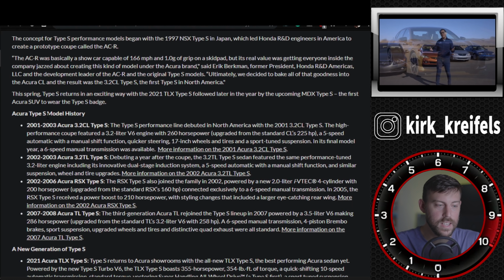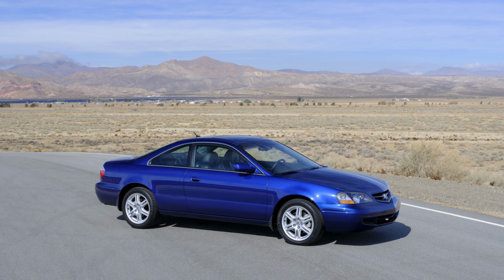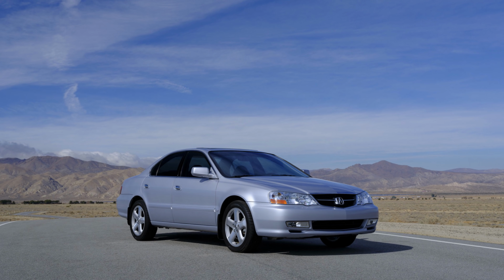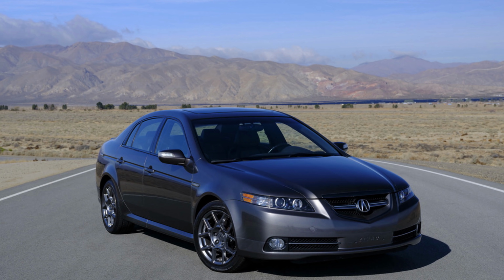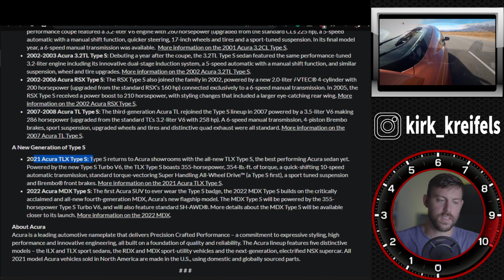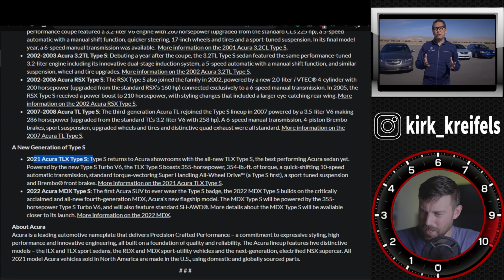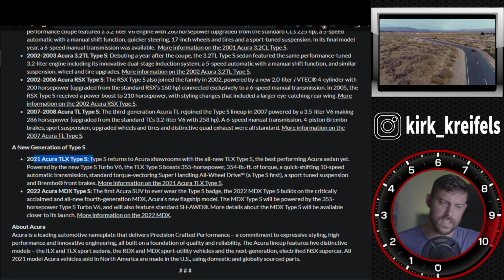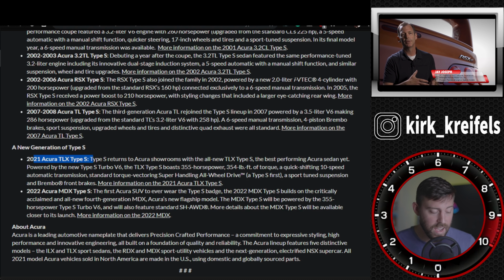And the brief Type S model history, at least here in America for Acura, was the 3.2 CL Type S, the 3.2 TL Type S, we had the RSX Type S, and then the last one we saw was the 2008 Acura TL Type S, which looked so sick with that rear exhaust. One of my favorite Type S's out there. And of course, like I said, we will be getting the new TLX Type S and the MDX Type S, don't forget that. I think that's coming this summer. Fingers crossed. So TLX Type S might come out just right before the MDX Type S. So it's pretty darn cool to have Acura coming back to performance, taking performance serious again.